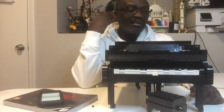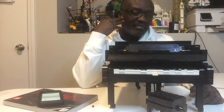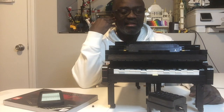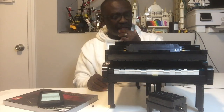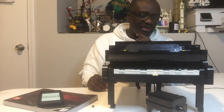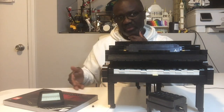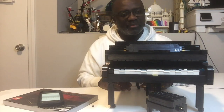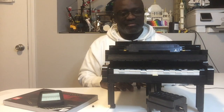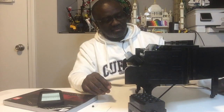Great build. It took me several hours. This was about a 6 or 7 hour build, mostly because I was only building in the evenings. I built over a period of about a week, maybe an hour and a half each evening after work. So that took a few days, but it's about 7 hours of work.